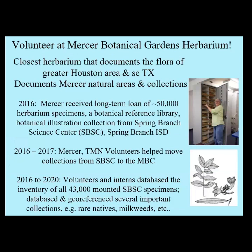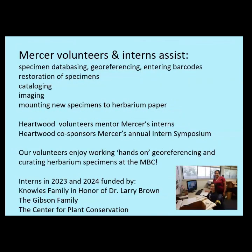Okay, we're the closest herbarium that documents the flora of the greater Houston area in Southeast Texas. So please come visit and make use of our herbarium. Again, we received that in 2016. By 2020, the volunteers and interns completed the database inventory of all the donated 43,000 mounted specimens. Now we're georeferencing, and we're working on uploading all the data to Symbiota, along with the images of our specimens.